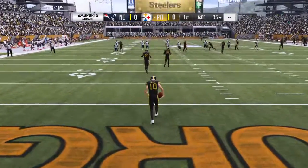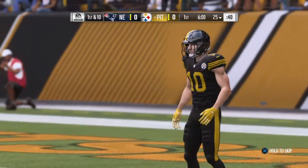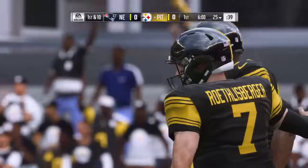This is fielded a few yards into the end zone, and no run back here. This will be a touchback, and it comes out to the 25-yard line.